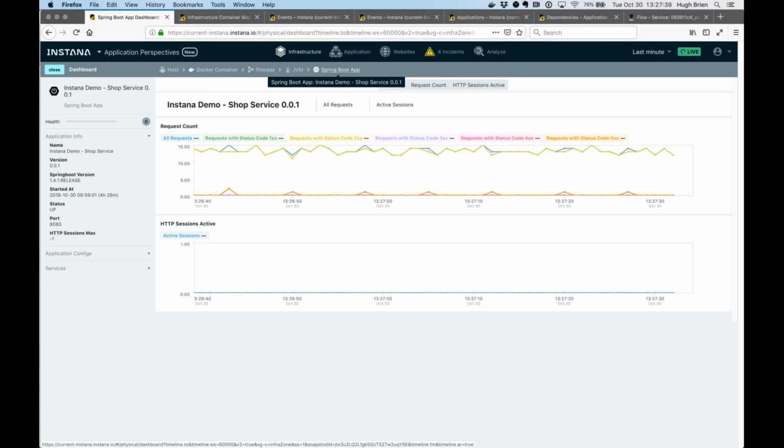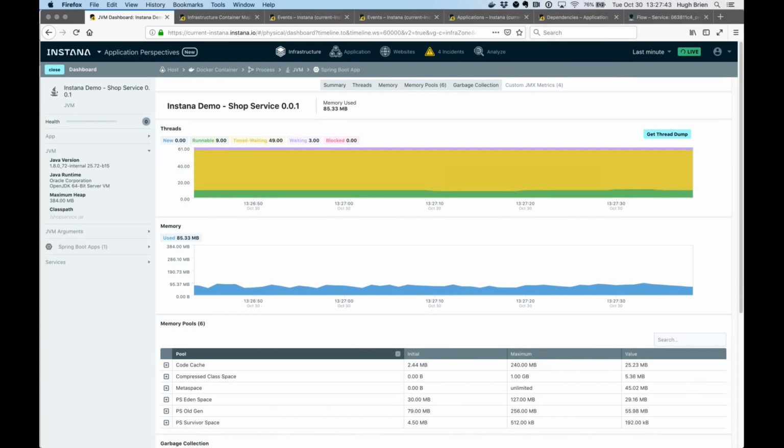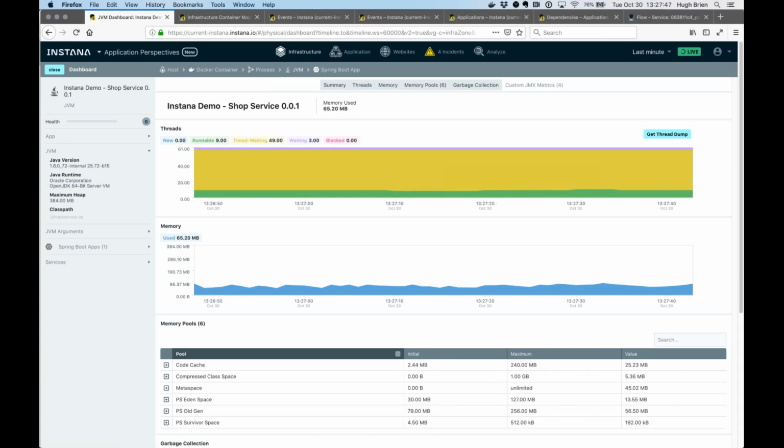So we're going to have a Spring Boot app running in, guess what, a JVM. And you'll notice as we walk down, each sensor has its own what? Name. We type it. We're going to monitor its health, right? We're going to monitor its configuration information, and we're going to capture performance. And this is done for every sensor that's, again, automatically deployed by the agent.